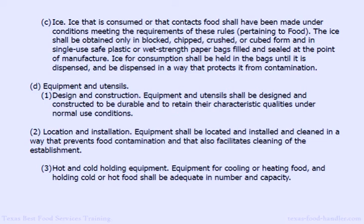Very important stuff. Equipment and utensils. Design and construction: equipment and utensils shall be designed and constructed to be durable. Location and installation: equipment shall be located, installed, and cleaned regularly in ways that prevent food contamination, and that also facilitate cleaning and salvage. Okay. Now, hot and cold holding equipment for cooling and heating food, and holding hot and cold food, should be adequate. Yeah, right. Whatever. Of course.